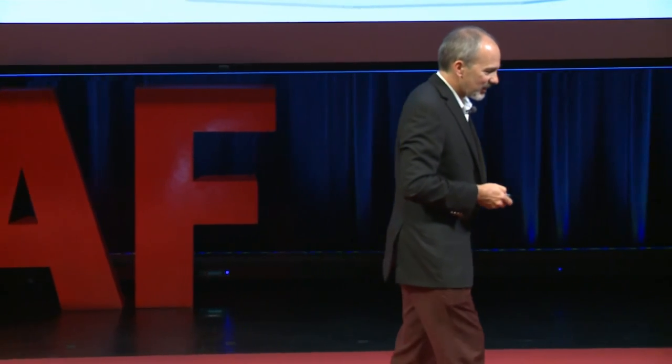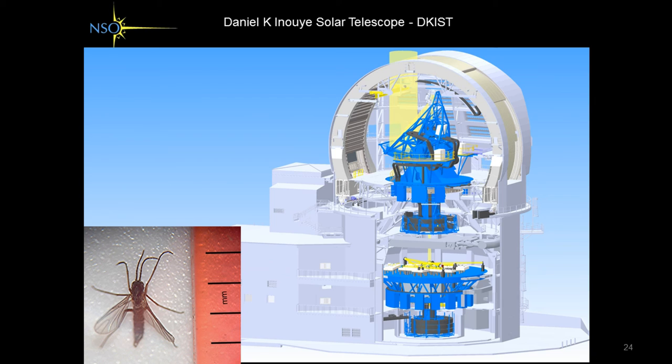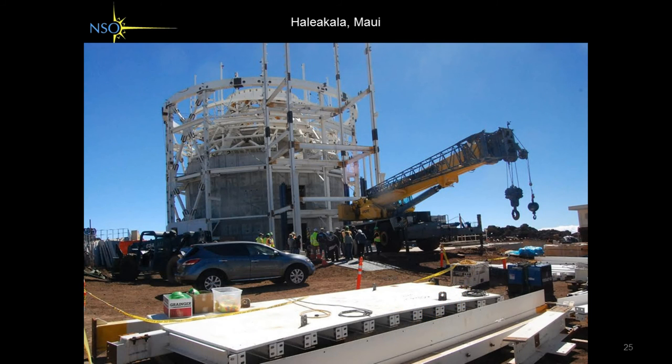Some of the specifications, to put it in engineering speak, are smaller than this part of a gnat. But it's 137 feet high. Right now, we've gotten about four stories off of the ground. We've put the foundation in.